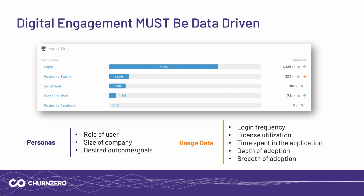It could be like the way that your customer is engaging with your product, the frequency that they're logging in, their license utilization across their business. Are they using all of the sticky features that you would expect them to? So if you put those 2 things together, not only do we know who your user is, we can understand what they're doing in your solution and help drive them towards their overall goal. That's what's going to allow the automation to feel much more targeted and relevant to those different personas.